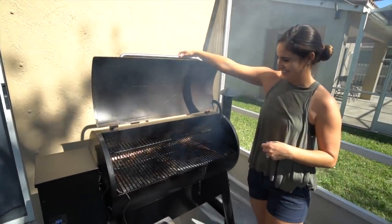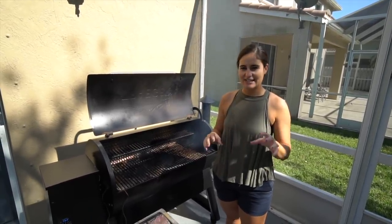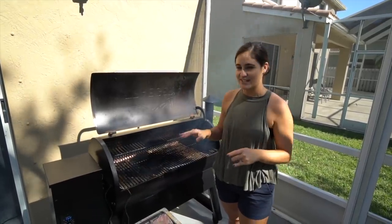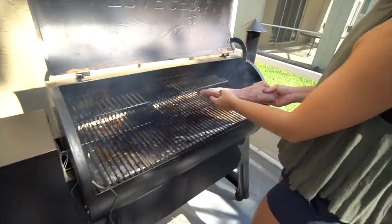Ooh, baby. All right, guys, so this is Victor's Traeger grill. I'm not sure exactly how long we're gonna smoke it for yet. We're gonna see how it goes. Victor likes to say low and slow. So we're gonna leave it on the smoke setting the entire time, but I'm going to set them on the grill based on how thick they are. So here's a really thick piece.